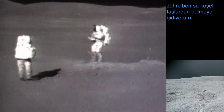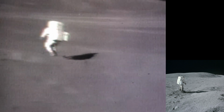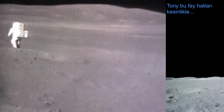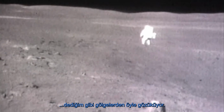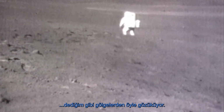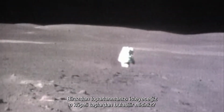Hey, John, I'm going to run on out and look at some of these angular ones out here. Okay. Tony, those lineations are definitely due to the shadows on this loose regolith. Okay. We're going to have to hustle you on pretty soon, so you better grab those angular rocks.